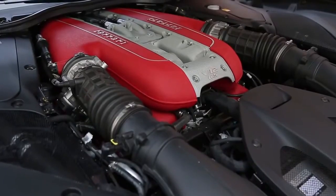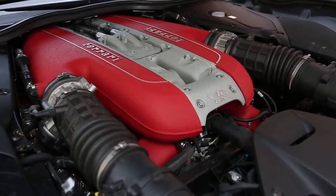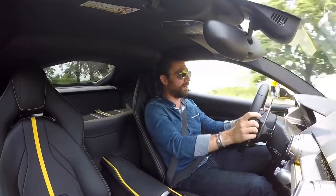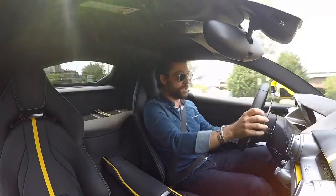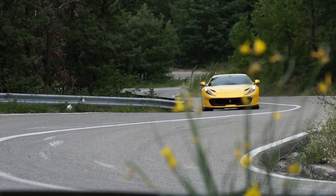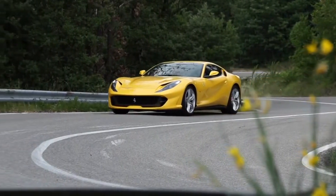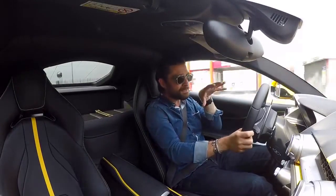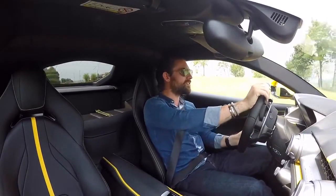I naively assumed that the engine in the 812 was going to be a tweaked version of the engine in the F12, whereas in actual fact it is almost a completely new engine, which you've got to give these boys a round of applause for, because I think ultimately, long term, naturally aspirated V12s are going to become a thing of the past, and to go to so much effort to redevelop what was already a fantastic engine. It's just a wonderful thing.